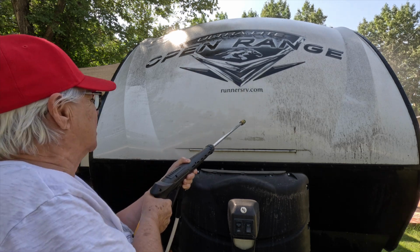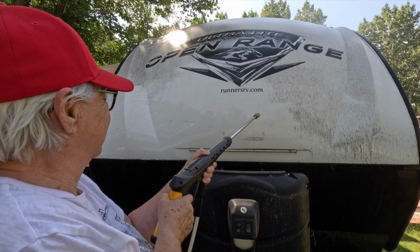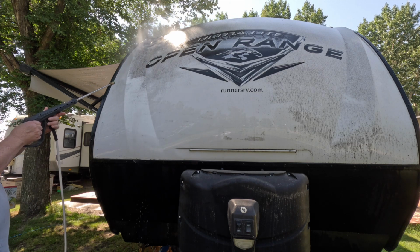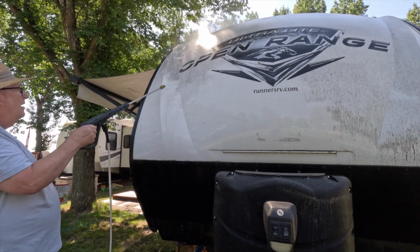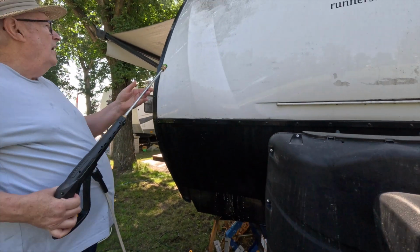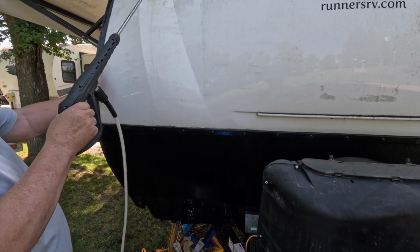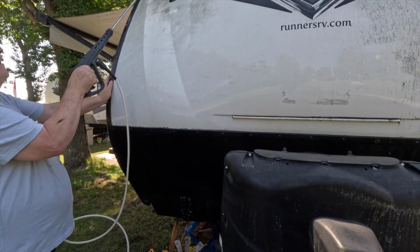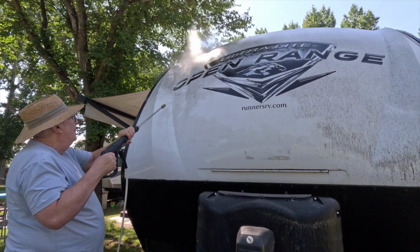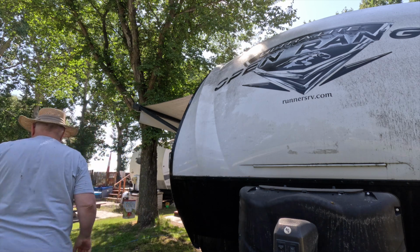Not unless you get really close. Well, that's what you do with a power wash. Okay, well you can do something. Tired. Arms are tired. It's going to take a long time. That stuff on the awning might come off too if we get up that close and power wash it.